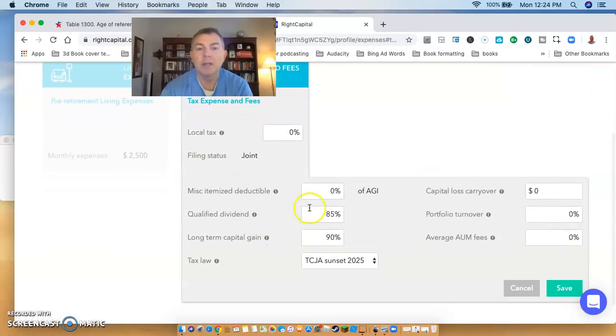And we're going to say qualified dividends. Of all the dividends they receive, 85% are qualified dividends. All right, long-term capital gain, we have 90% of all capital gains as long-term capital gain. You can change that right there. We can do portfolio turnover. If you want to do 5%, you can do whatever you want. Right now, I'm just doing 0 because I want to show you something. So in this case, if they got $10,000 of capital gain, $9,000 is subject to long-term. If they got $10,000 of dividends, $8,500 is subject to qualified dividend rates.